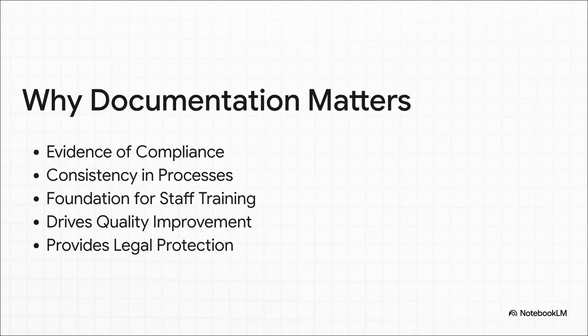So why should you care? I mean, really care. Because this is so much more than just ticking a box. Think about it. When your processes are consistent, every single patient gets that same top-tier care. When you have a solid foundation for training, your team feels confident and they know what to do. And this isn't a one-and-done thing. This documentation is the engine that drives continuous improvement, all while giving you crucial legal protection. It really is the why behind everything you do.